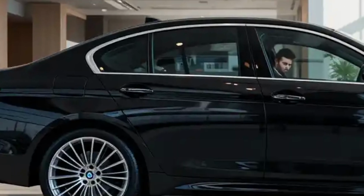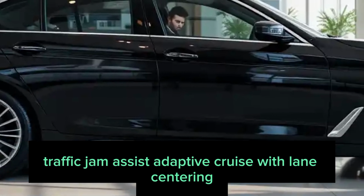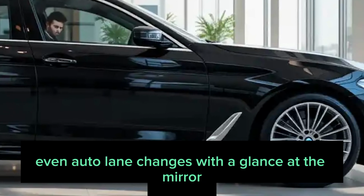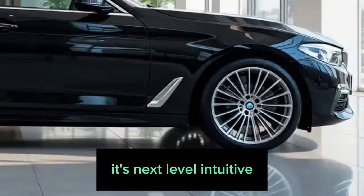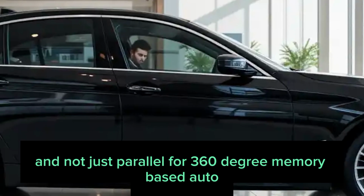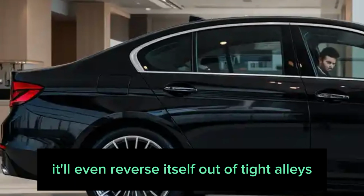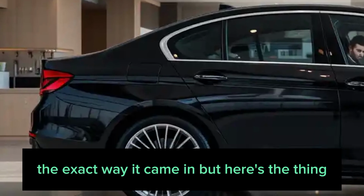And safety. Level 2 autonomous driving is standard. Traffic jam assist, adaptive cruise with lane centering, even auto lane changes with a glance at the mirror. It's next-level intuitive. Park the car? It can do that itself too. And not just parallel. Full 360-degree memory-based auto parking. It'll even reverse itself out of tight alleys the exact way it came in.